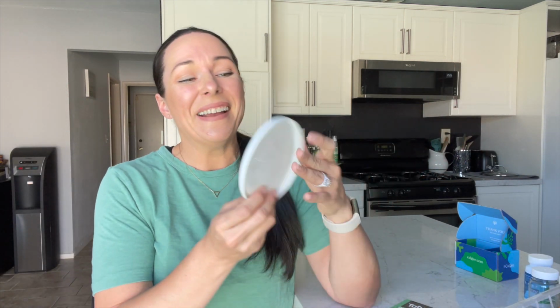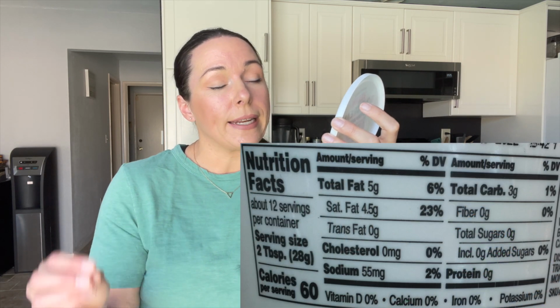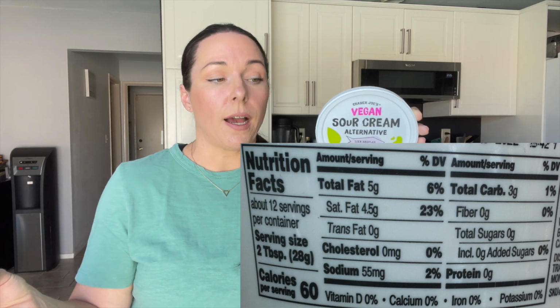Anyway, moving on. New item-ish from Trader Joe's is the vegan sour cream alternative. We love this. We really, really do. This is a hit. I hope it stays. I'm very, very happy with it. I do think it is a little bit on the thick side compared to traditional sour cream, but you could totally thin it out. That would be my only thing with it. But we love the flavor.